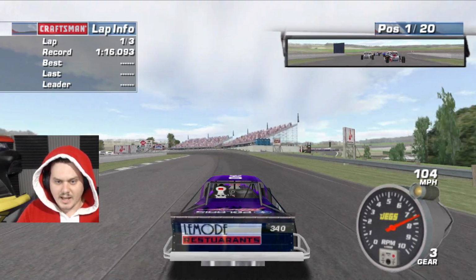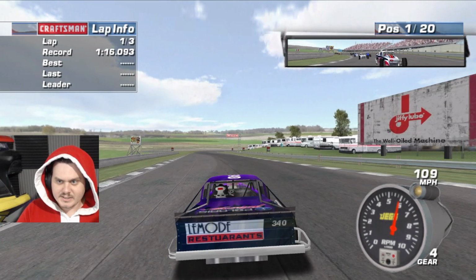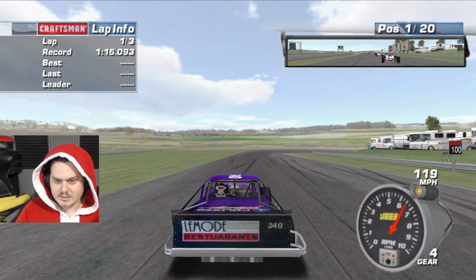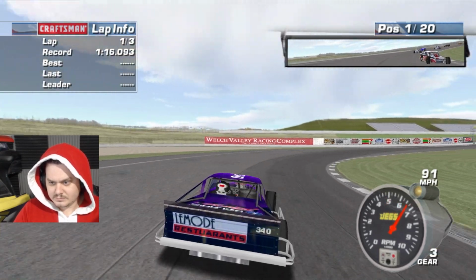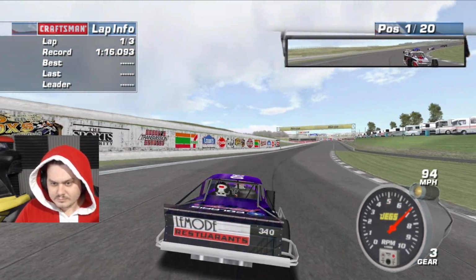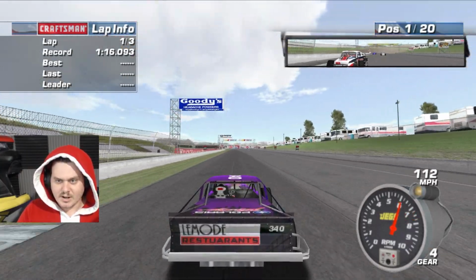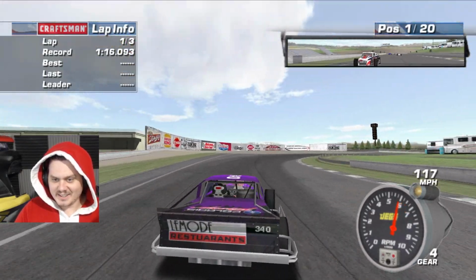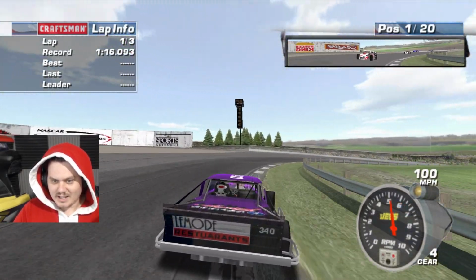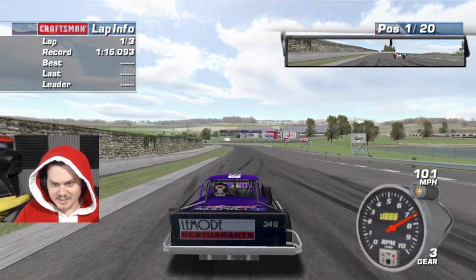And with only three laps, there's not that many chances for us to throw it away. So let's see what we can do. He's already filling up our mirror, so there's a good chance that we are not going to hold on to this lead for super long, but we'll see.